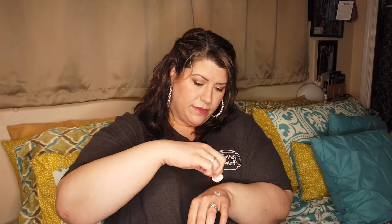Okay. I like to check out the texture. Here's what it looks like, if you want to see that. It looks like it's going to be a thicker formula, but let's check it out real quick. So it does have more of a lightweight kind of gel texture. It smells like cucumbers.